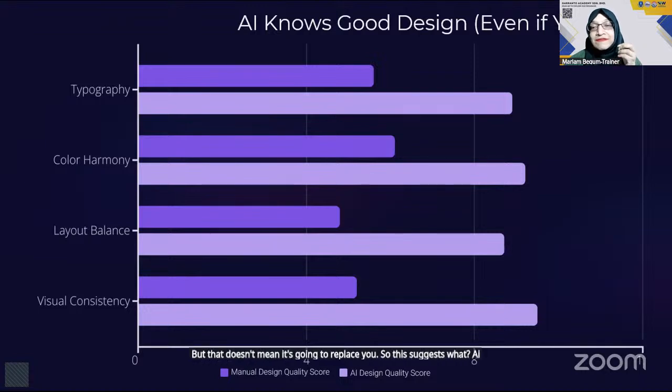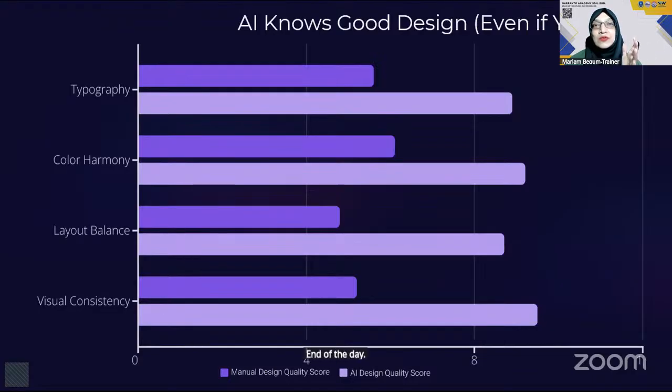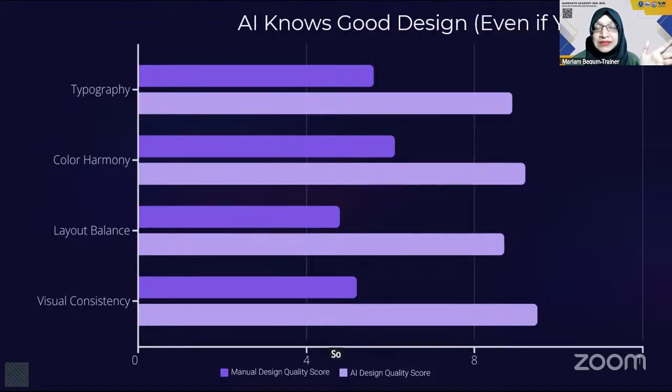So this suggests what? AI can provide valuable insights and recommendations to help improve the design quality of the digital product and experience. End of the day, humans, we are looking for experience in every aspect of things we come across. So presentation slides are no exception.